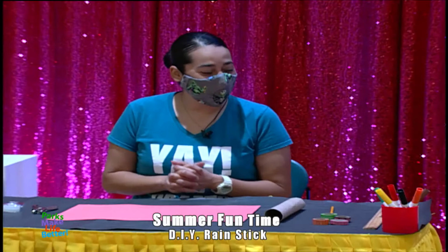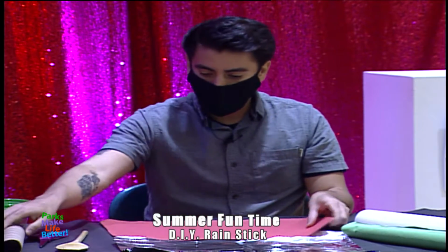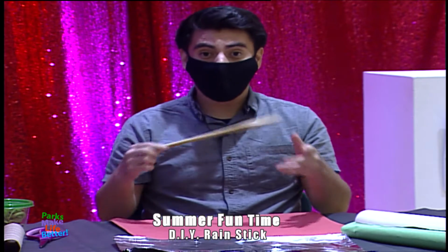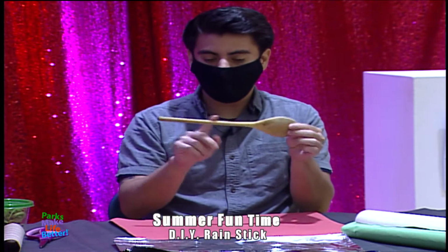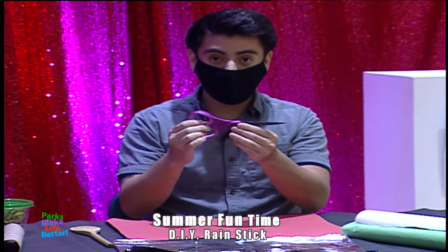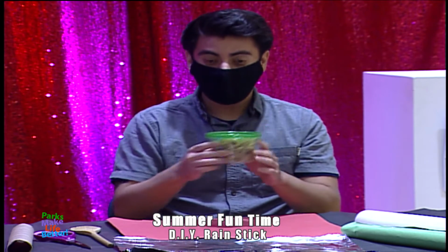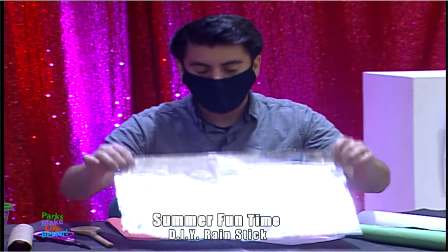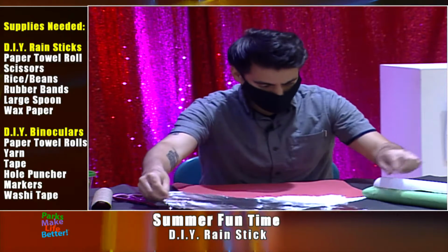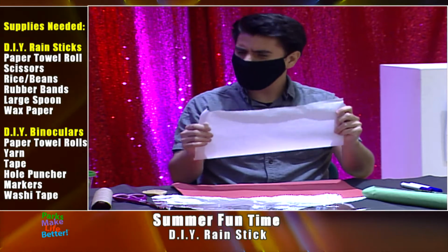And for our rain stick today, what we're going to need is a paper towel roll, some construction paper, whatever color you'd like, a large wooden spoon or a large stick. We're going to need some scissors. Cool, cool. We're also going to need some rubber bands, foil, wax paper or parchment paper. I believe that's the same thing, right, Miss Heaven?